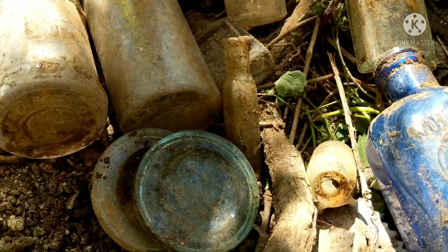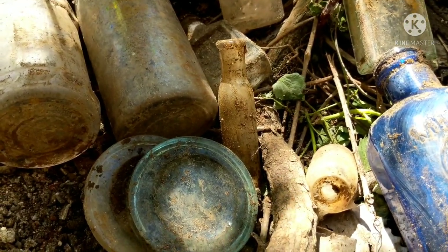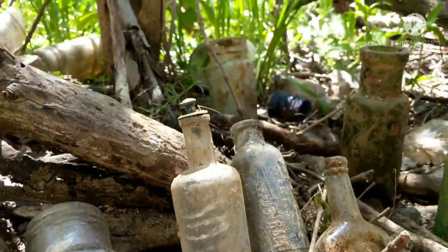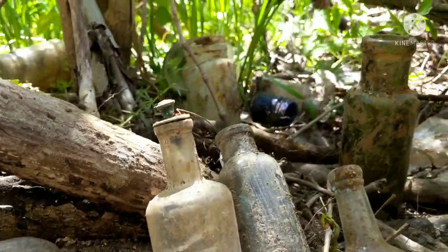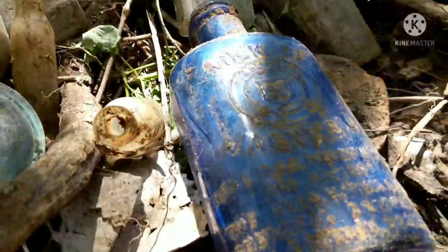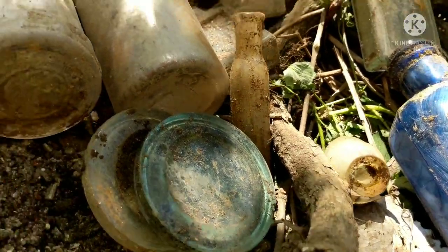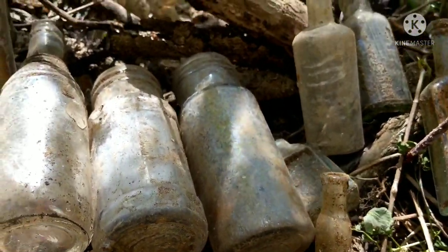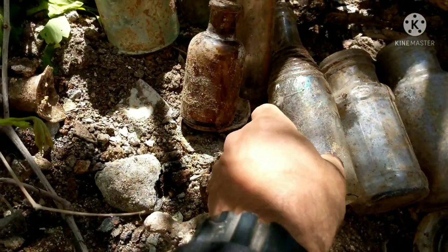And I found this lid. This was in a Listerine or something bottle. Still. So that might be an original lid too. Some of the old school Listerines and stuff. Fletcher Castoria, Milk of Magnesia, just a couple small little bottles that I like. These two were manganese glass.